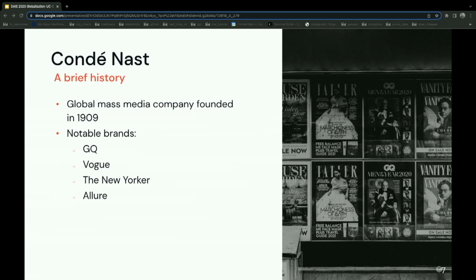Allure, I actually do a lot of work with Allure and our Allure Beauty Box product. I'm trying to understand how people interact with that product. Bon Appetit, hey, I come from restaurants. I like to cook. I get a lot of inspiration from Bon Appetit. Conde Nast Traveler, really where it started. And Wired, I'm sure there's somebody from Wired at this conference who's going to be writing an article. So all these things are somewhat interrelated.